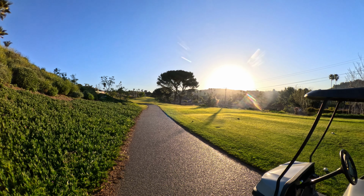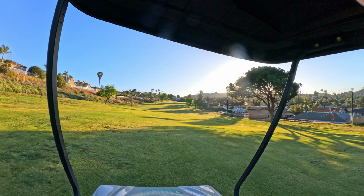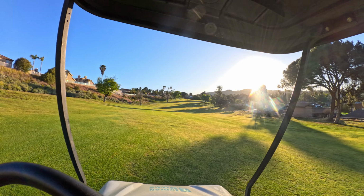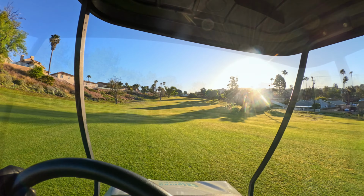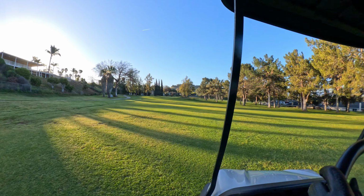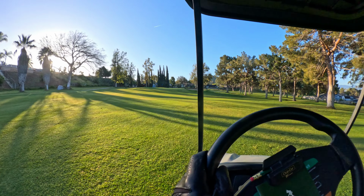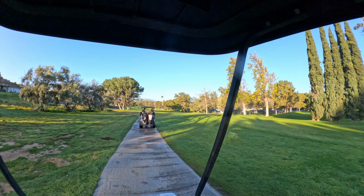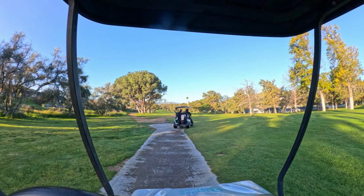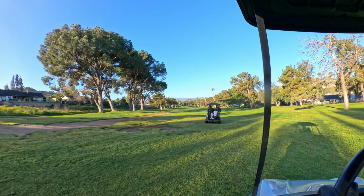Here's four. Cruising on four. A little bit short, so alright, this is six. Nice little view of the valley around the bumps. You can see Saddleback in the distance.